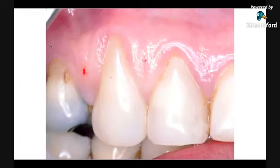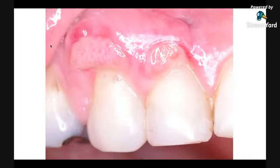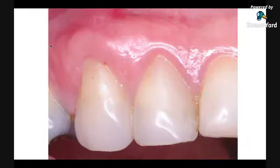Here you can see another surgery. This is a class one of Miller. These are two recessions, 3 and 2 millimeters. I use the same technique. I use tunnel technique. I leave the connective tissue graft exposed and I apply periacryl. And as you can see here, this is after 7 days. This is after 14 days. And this is after 2 months. So the esthetic is very good. The coverage is really predictable. And it took me 23 minutes, less than a composite.